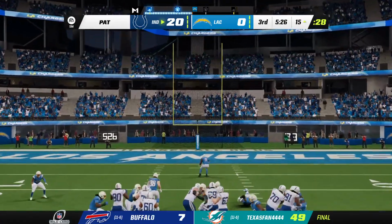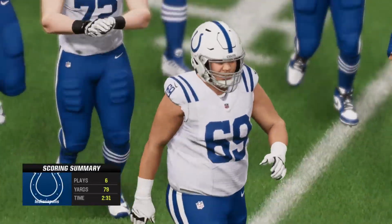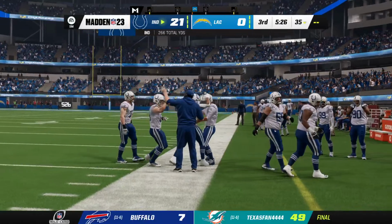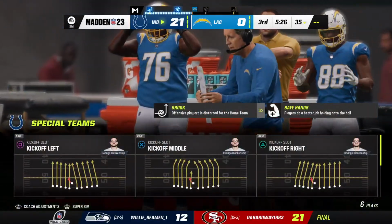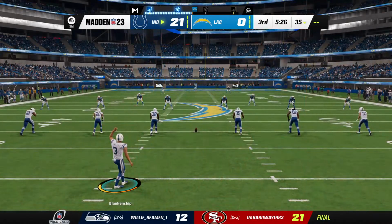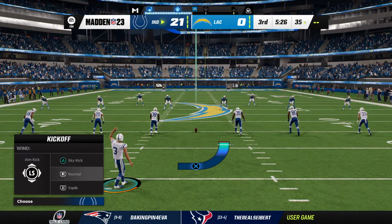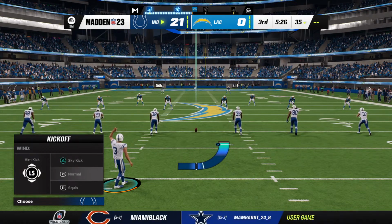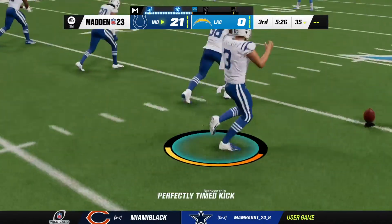And it is now 21-0. A drive that time of 6 plays, and it was capped off by a Jonathan Taylor touchdown. Rodrigo Blankenship to kick off for Indianapolis. So after the touchdown, here's Blankenship kicking off.